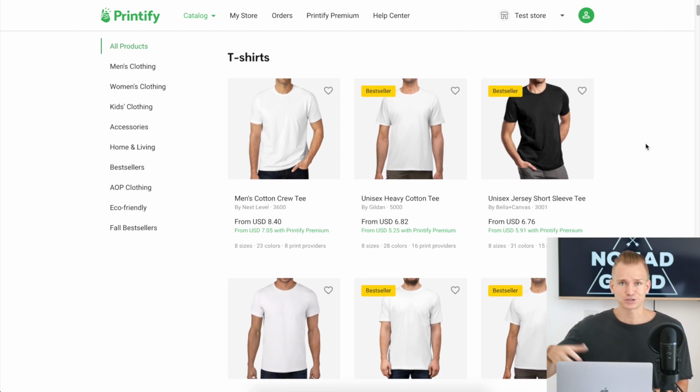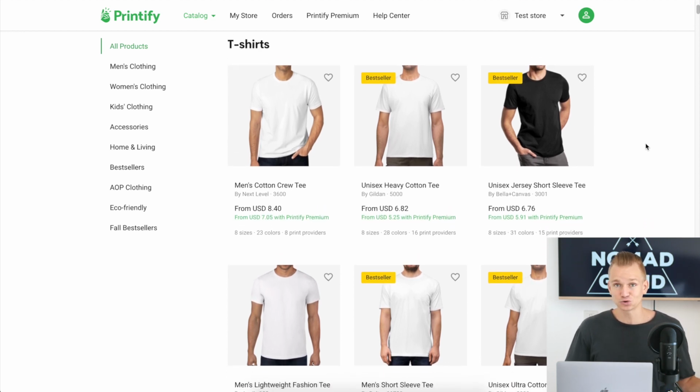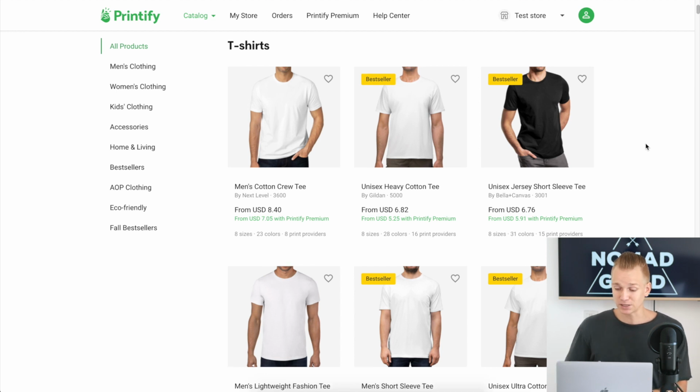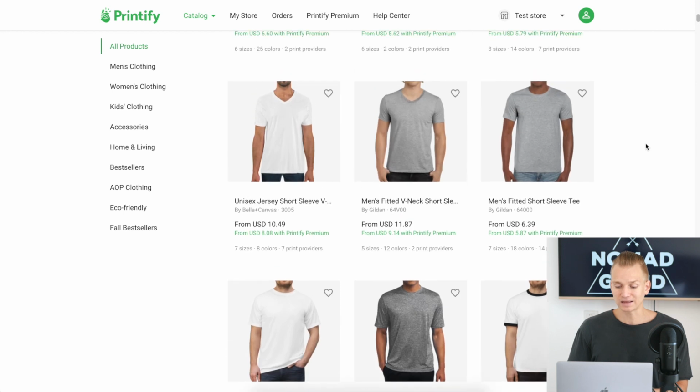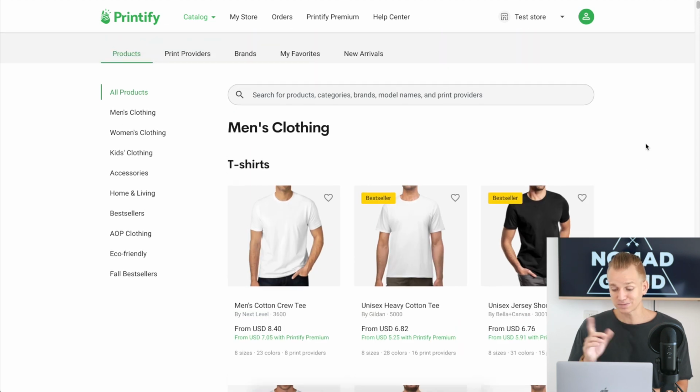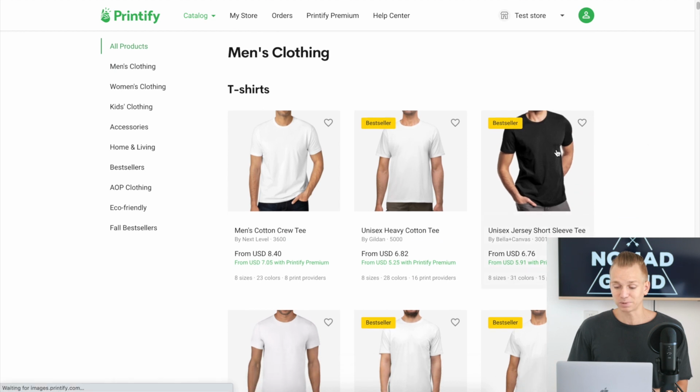Obviously, the price changes once you add your designs, what kind of colors you have and sizes and all of that kind of stuff. But believe me, even when you add those things up, the price is still a lot cheaper. So you can go through all of these products, so it really depends what exactly you're selling. But from my experience, from some of the products that I've been selling, Printify definitely had lower pricing. There are some exceptions though, so do make sure to have a look at both of the platforms.